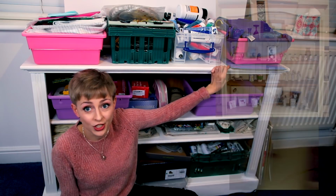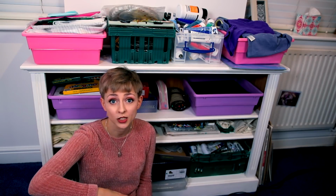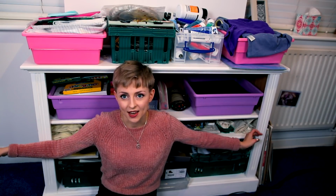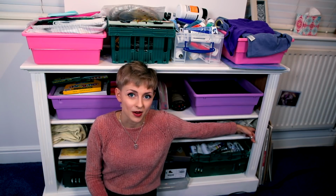This shelf was originally the big unit in my parents' lounge. Mum painted it white and Dad cut off the top. They didn't know where to put it, it wouldn't fit in the garage, so they gave it to me. And I've tried my best to make use of this. I've struggled. Also, it's been hard not getting paint on this. Honestly, paint goes everywhere with me. This is something I can't wait to say goodbye to.